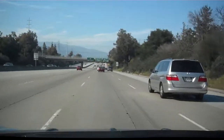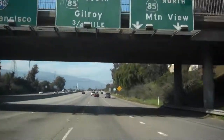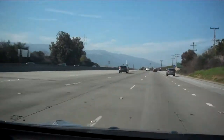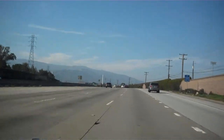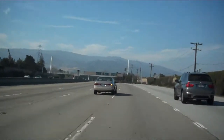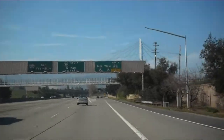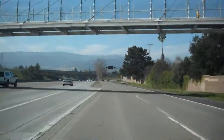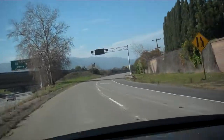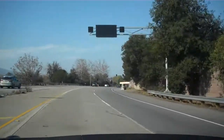You can see there are the signs. 85 north, which is what we're going to take to go to Mountain View. 85 south would go to Gilroy. And there in the distance you can see the Santa Cruz Mountains. And behind them is the Pacific Ocean, which is very beautiful, but I'm not going to be able to show you that today. Maybe another time. So, here we go. We're going north to Mountain View, which is the headquarters of Google, where I work. We'll see how the traffic is. Looked very bad this morning, but we shall see.